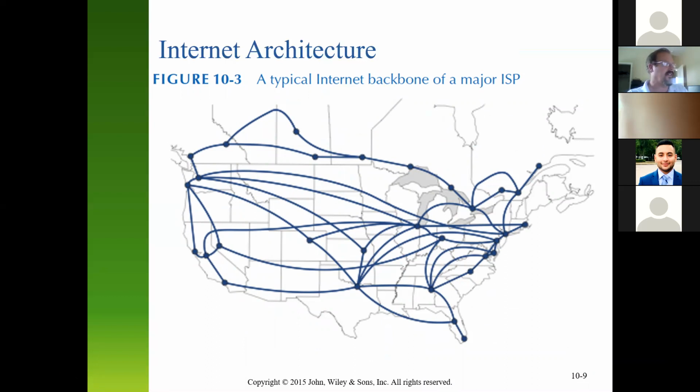Now, what do you see that seems to be blatantly missing off this map? First of all, that's supposed to be the Dallas-Fort Worth area up there. But Houston, we have the largest population in Texas. We're the fourth, possibly the third largest city in the country. Why do you think that we are not in inter-exchange points where multiple carriers would come together?